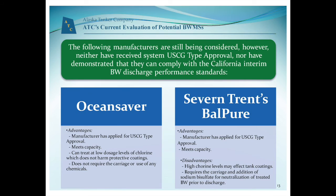Because with the neutralization agents, now you're carrying hazardous chemicals that the crew have to deal with, and you also risk the systems over-neutralizing and poisoning the local waters that way. And that's actually happened to some vessels that have had these initial systems, where the systems and the automation have lost control of it, and they've caused harm by trying to neutralize it. So, some of the challenges there.